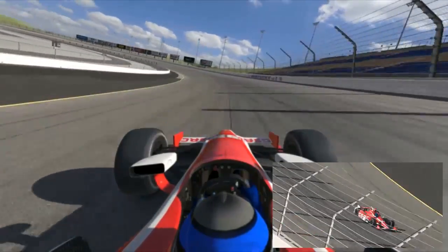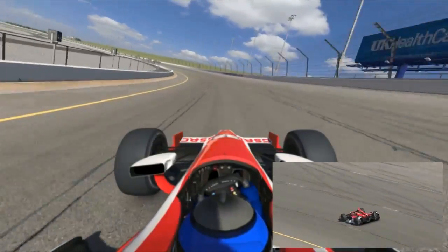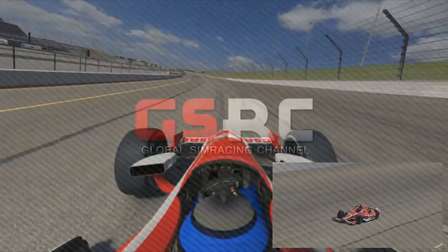Kentucky is sure to put on a great show just because of the wide track. It's a little bit bumpy, but hey, these cars can handle it. My name is Brian Yazek, and this was your spin around the Kentucky Speedway.